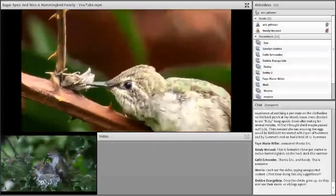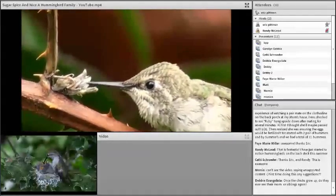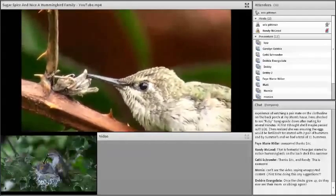In this one, if you look very closely down when he licks at the branch, you'll see that the hummingbirds actually have a split tongue.